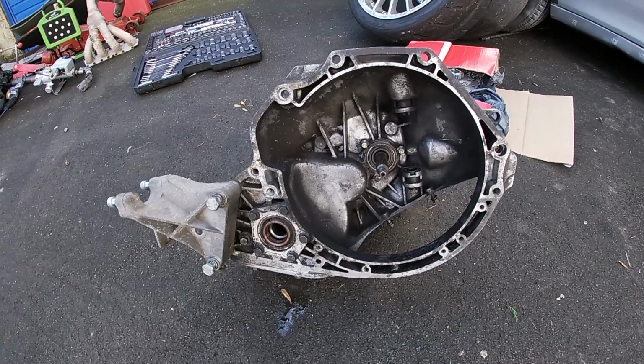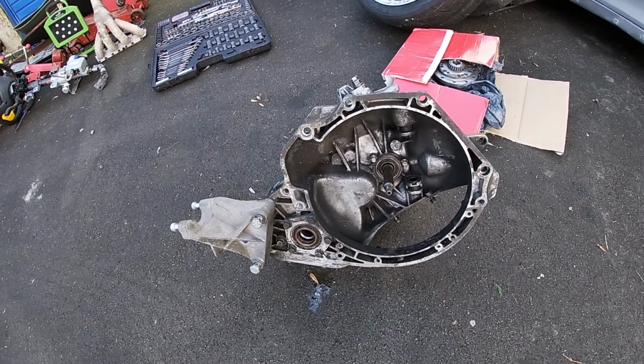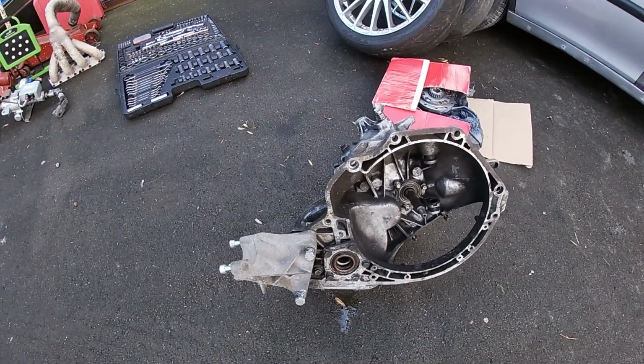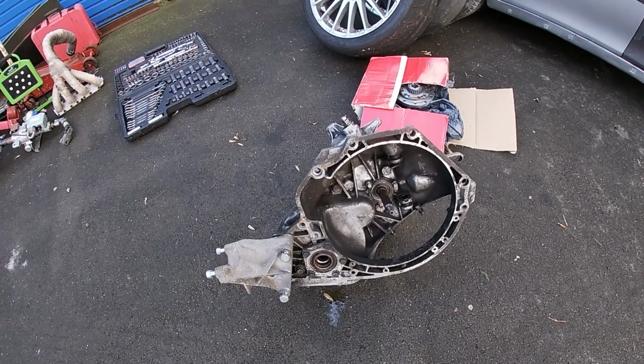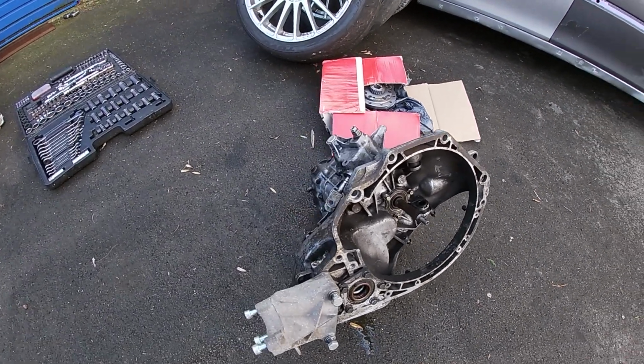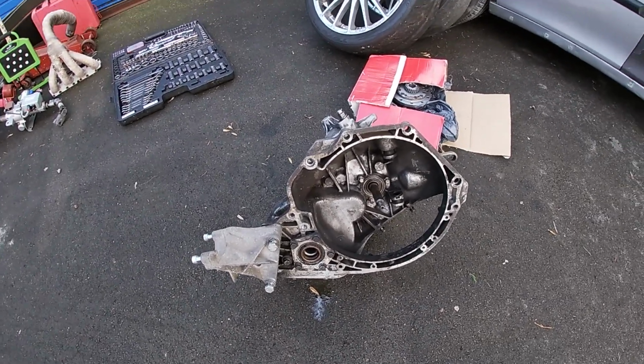So one of the biggest restrictions we had on the car last time is it was running a V6 box, the old F23 lump, big old gearbox on a tiny standard 2-litre engine. You know, the gearing was all wrong. If you watch some of the previous videos, in fact we could probably put the old video up of this going around Rockingham.